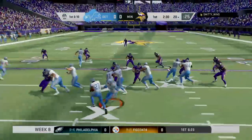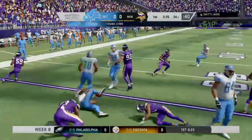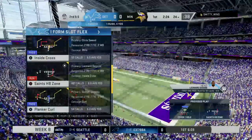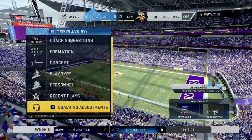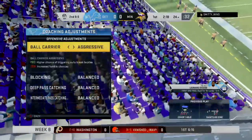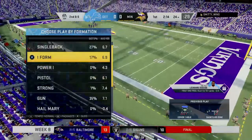Now a handoff here to his running back. Gets this to the 24 for a gain of 4. When we see those runs to the perimeter, when we see those runs to the edge, we think about big breakers, don't we? In this case, it was a modest gain, but it does open up possibilities here on 2nd down.